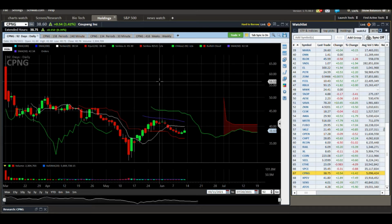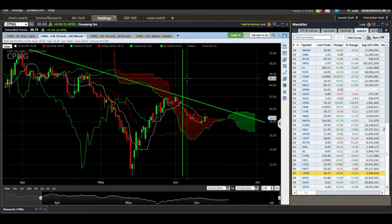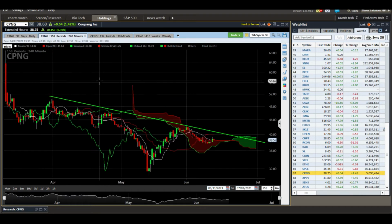CPNG, it's a fairly recent IPO. Looks like not much chart information, so let's go down to the 4-hour time frame here. So these are all daily charts we've been looking at. Okay, on the 4-hour time frame, I've drawn a downtrending line. This has basically been in a downtrend here.